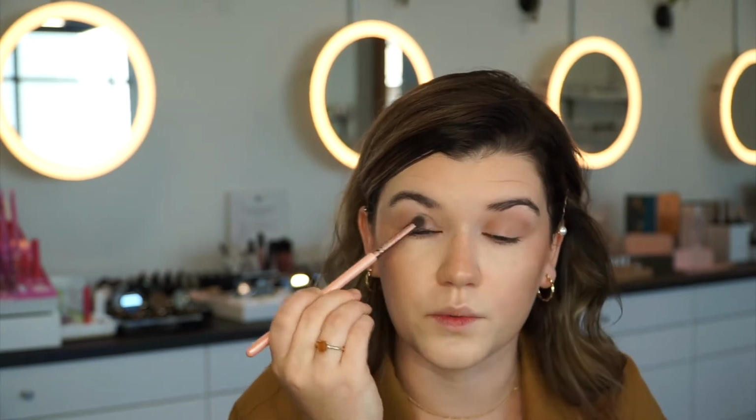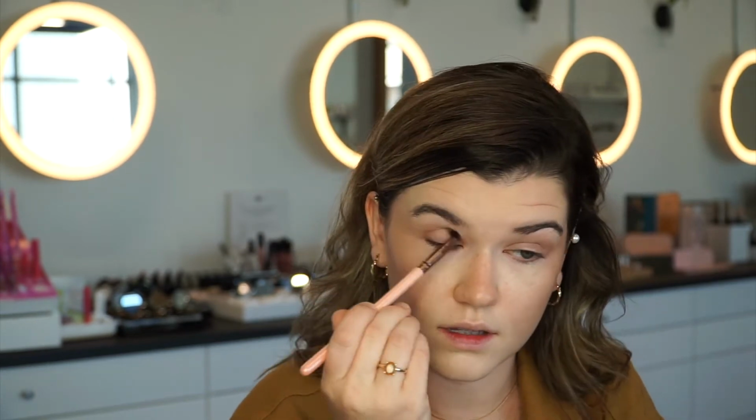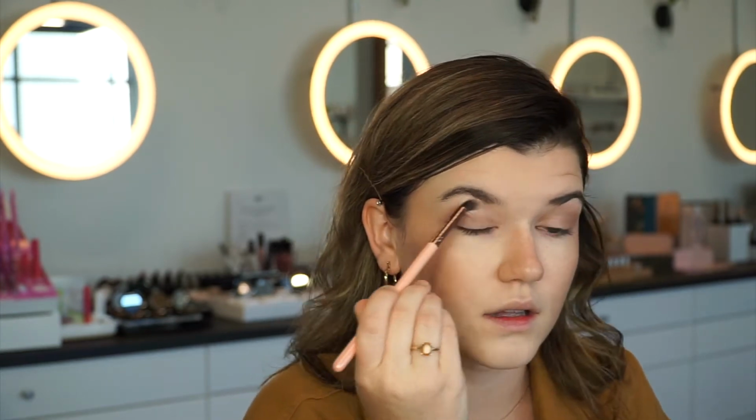This is awesome because it's just like a one color eyeshadow that you literally can throw on and just feel like, oh, I have something going on in my eyes. And I love the color. It's just like a really pretty soft brown. Okay, that's all we have time for on the eyes.